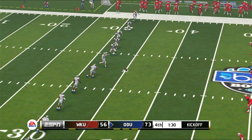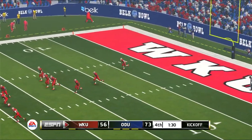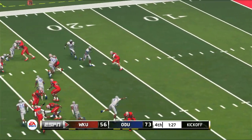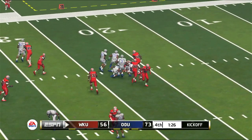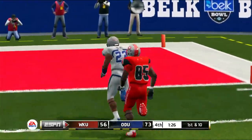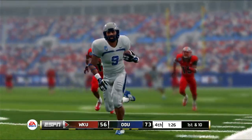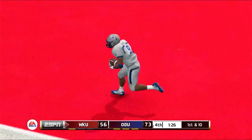The kicker looks like he's ready to kick this one off. He'll return it from the 4-yard line. He makes it out to maybe the 23-yard line. Brad, this is my kind of game. I love seeing this kind of production and the way these quarterbacks are playing. Both teams are challenging both of these defenses.